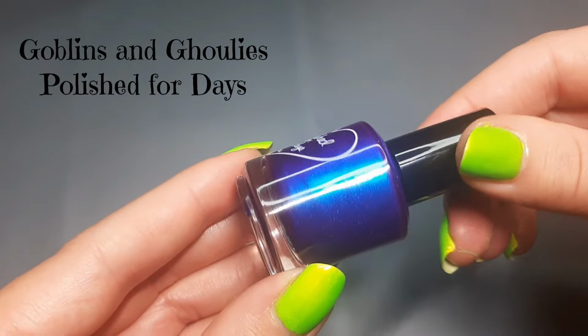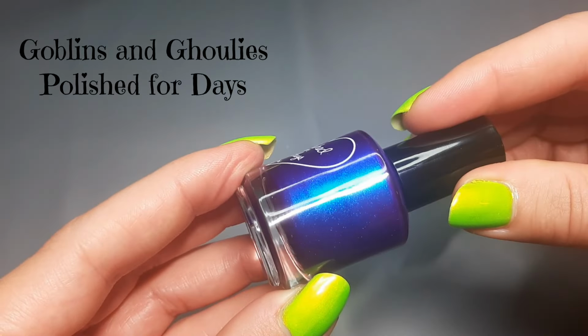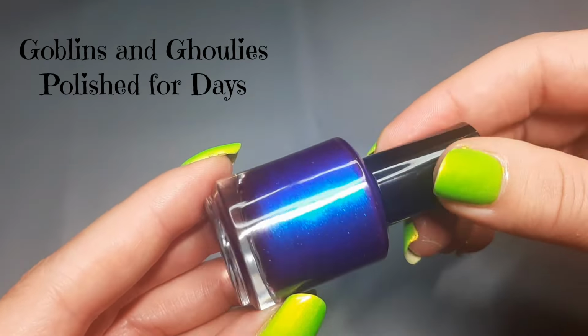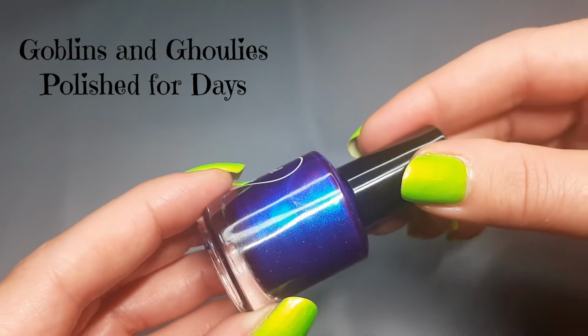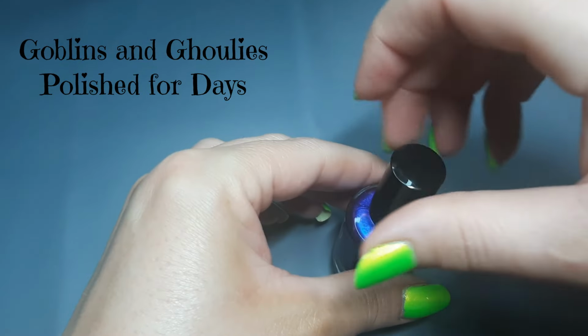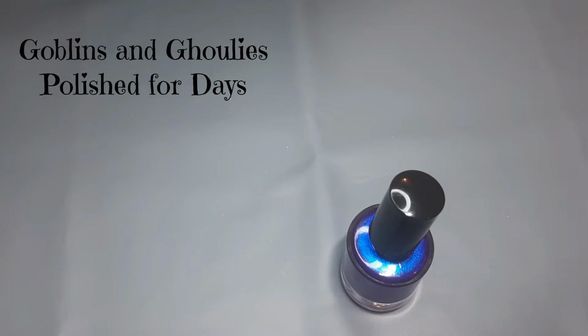It's kind of like a purple, but it's got this intense blue shimmer in there. And I was kicking myself for not picking it up. Again, this was a mystery. I received this as a mystery from Polished for Days. I purchased when she was doing some mysteries, and I requested this one, and I got it. And I was shocked that I got this one, because I thought everybody requesting a mystery is going to request this one. They just totally are.